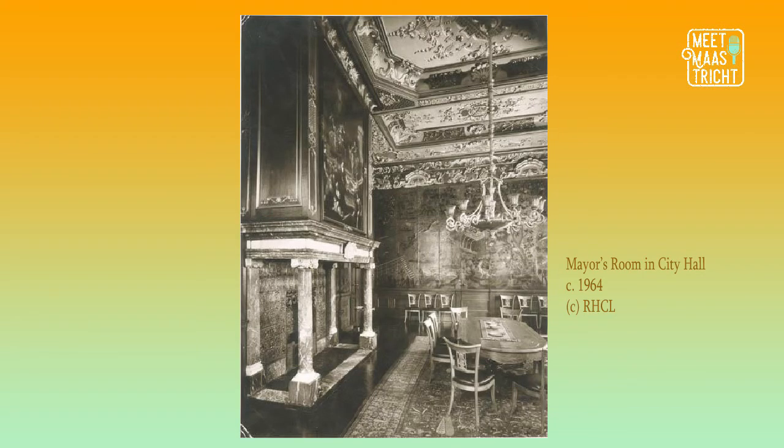And one of the rooms has a 1950s ceiling decoration, because the plaster one was damaged too much, and so that was repainted in the 1950s by a contemporary artist, and it blends in beautifully with the older building.